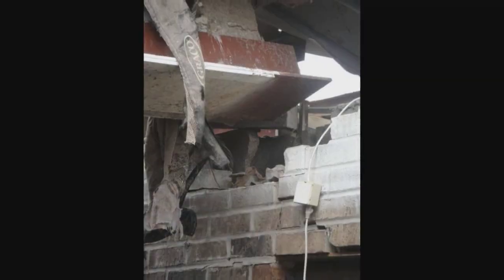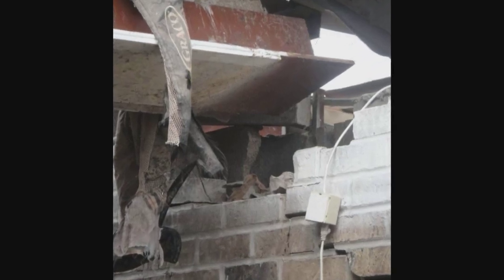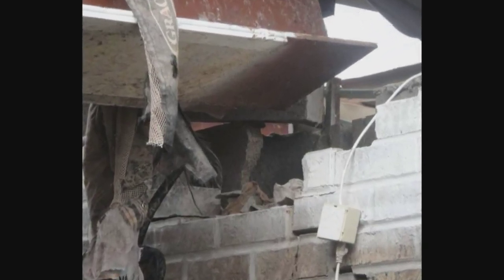"This is a carrying beam over a hallway, and we're going to take a look at this far end of it. There is no attachment detail. There's no attachment to the wall system other than gravity, just like the other beam."